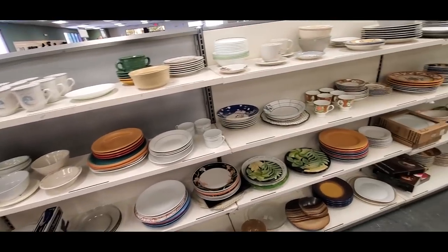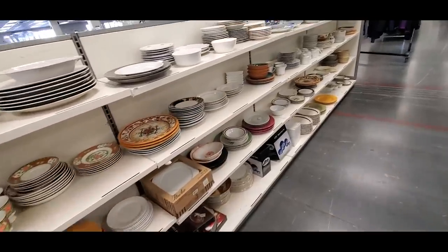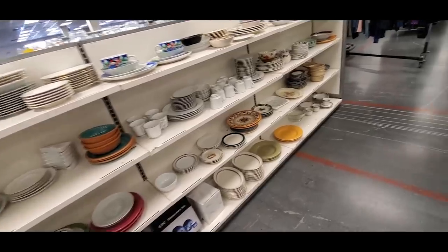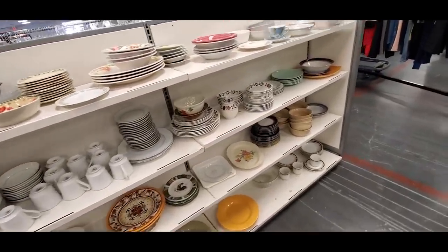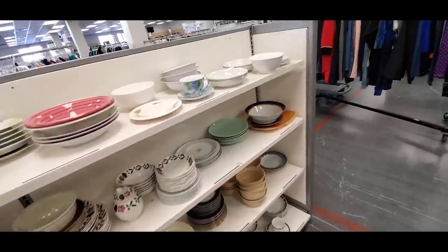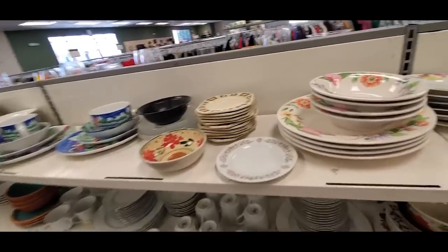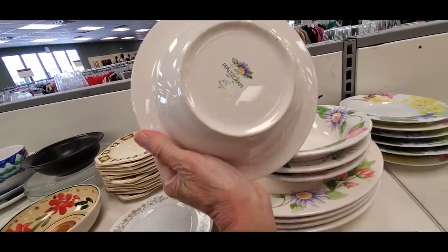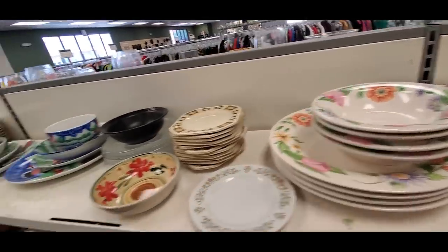All right, now we're going to peek through the dishes, and I'm really not motivated to buy any dishes today, but you have to look. Because you just never know what's gonna be mixed in somewhere in all of this. So you gotta give it a peek. Maybe even look at a couple and see what it is. That's Fulper? It's actually made in USA. Nice pattern.